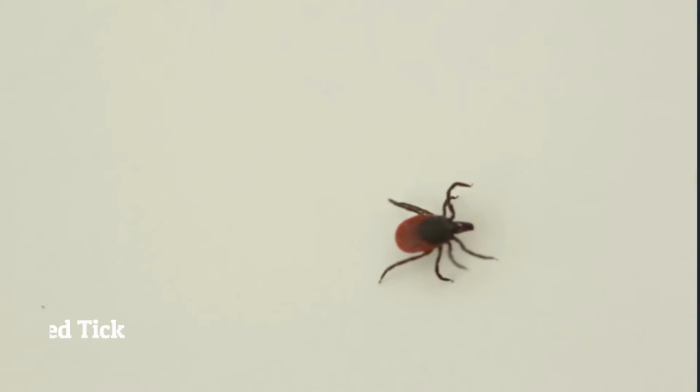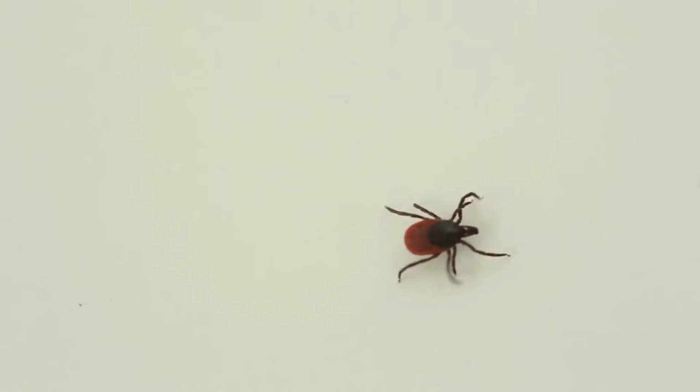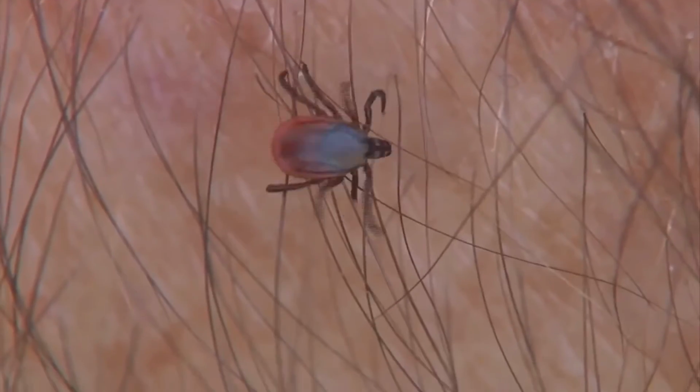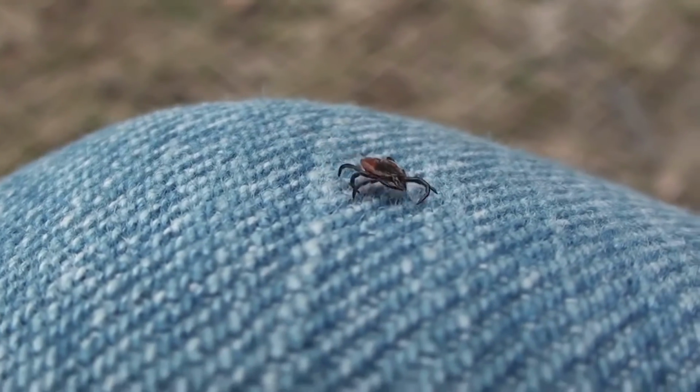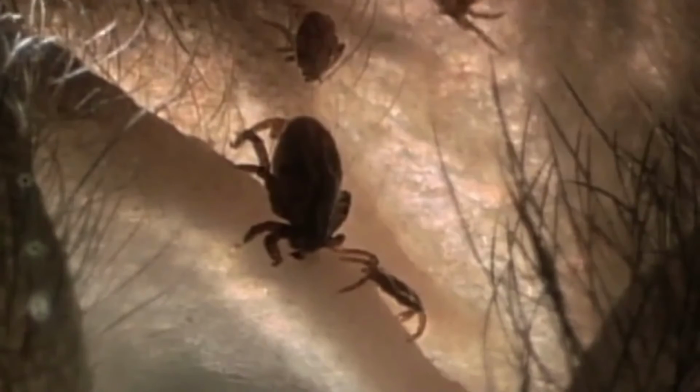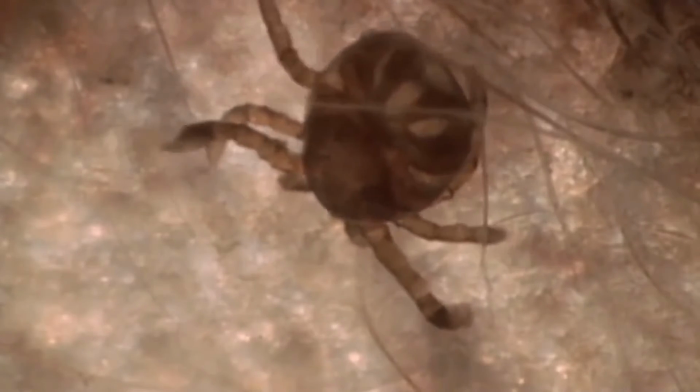Number 4. The Blacklegged Tick. There is one reason, and only one reason alone, why this bug is harmful, and it's because of the disease that it carries. The black-legged tick is a carrier of Lyme disease, and can easily transmit it to humans. This arachnid picks up the Lyme disease-causing bacteria by feeding on mice and deer. The longer the tick has to feed, the greater the opportunity for the bacteria to transfer and infect.